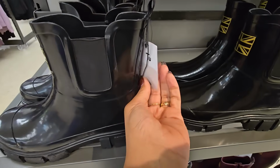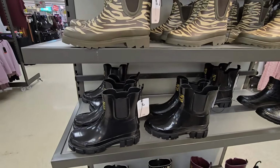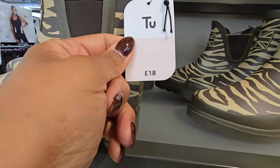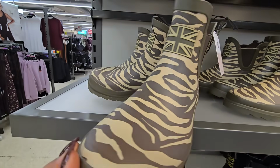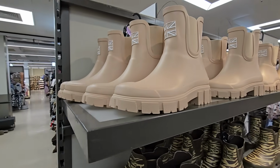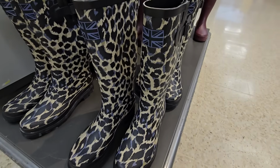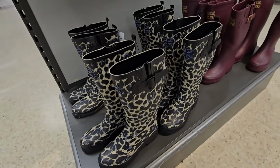So these were the wellies that I was talking about. They have a shorter wellie and a longer wellie as well, and they had multiple colours. You had the animal print here, £18 for these. There was black, there was cream, and just below were the longer wellies, as you can see, animal print ones there and some burgundy ones.